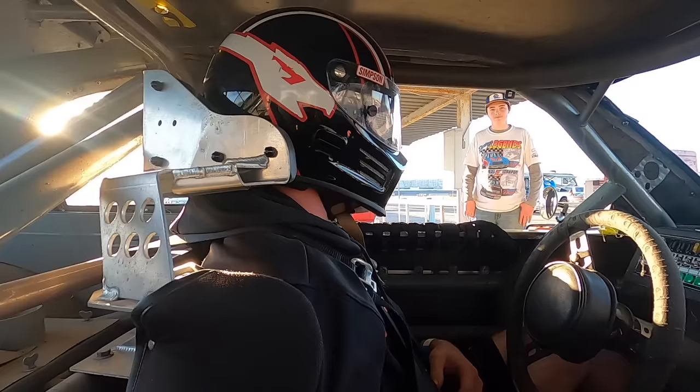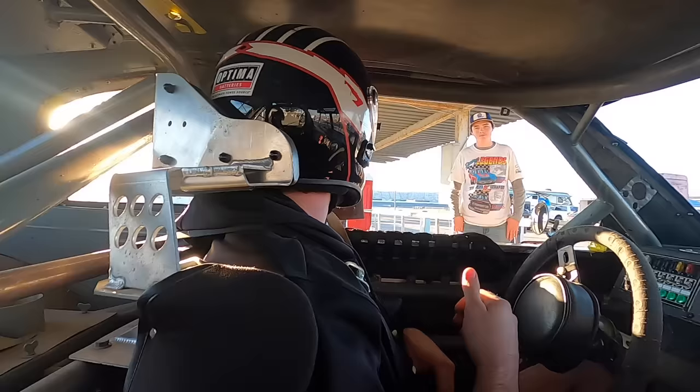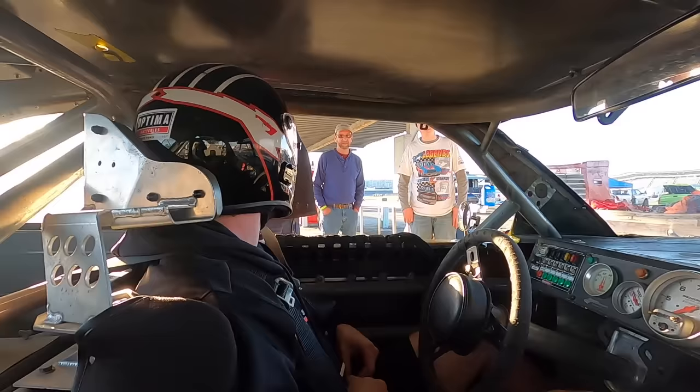I think we went that fast on the track in my truck last time we were here, and it felt about that fast. This felt like we were going 30 miles an hour. Oh yeah, that's what it's made for.